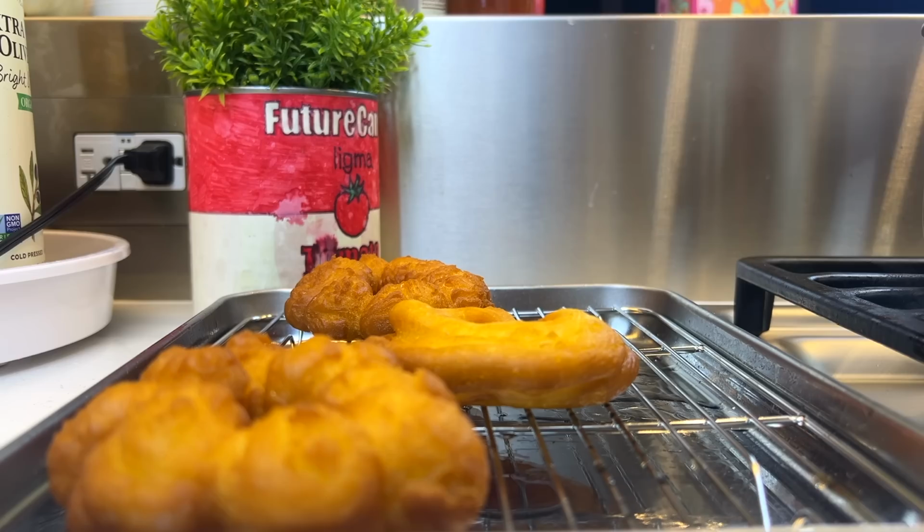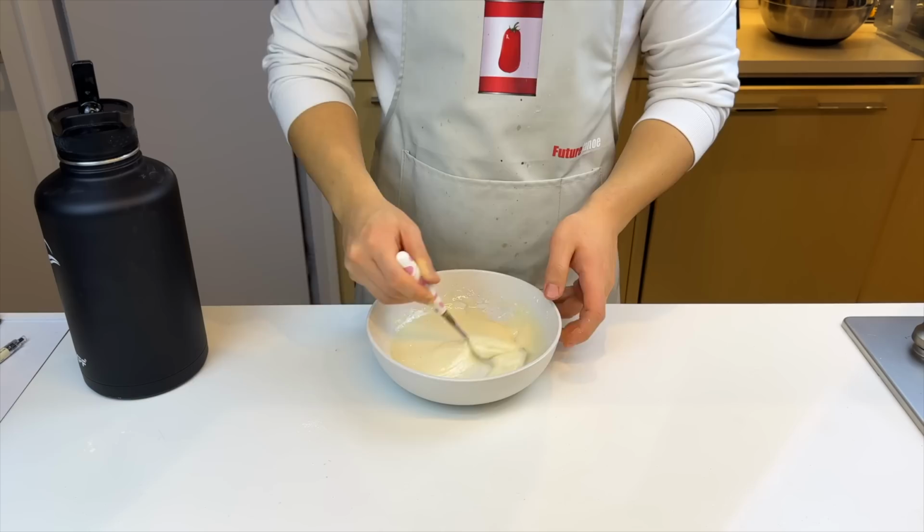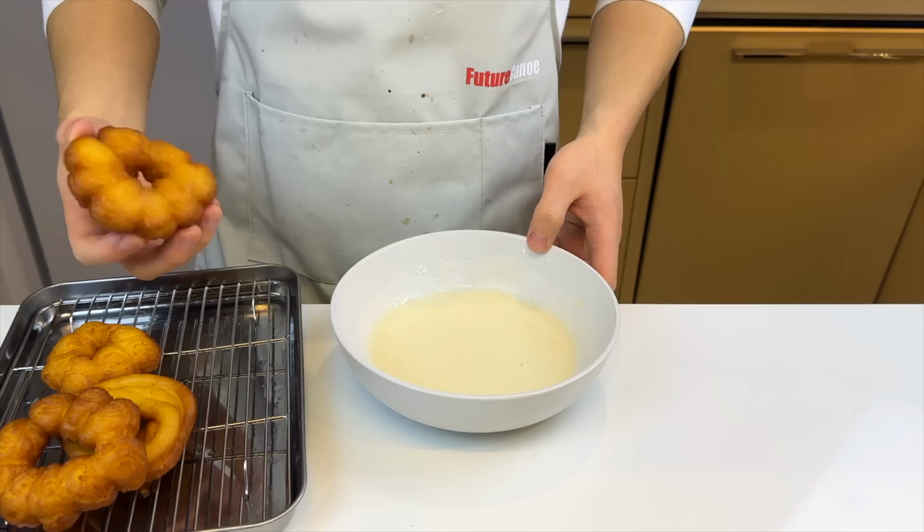While the oil is draining, we'll make a simple vanilla glaze, consisting of a cup of powdered sugar, a splash of vanilla, and 48 grams of milk. Bring it all together till it has the consistency of, don't get us started in the comments. Now just take the cooled donut, dip in the icing, and we're done.